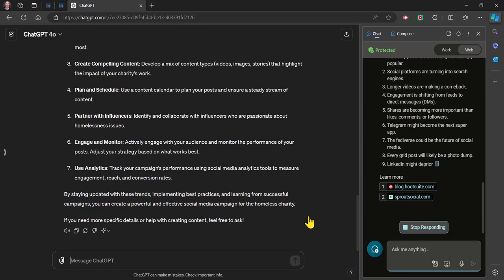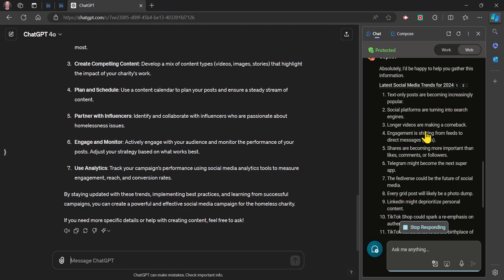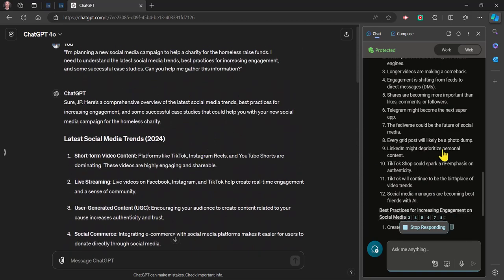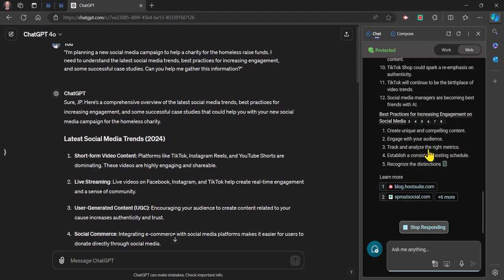So meanwhile, let's see how Copilot is getting on. Copilot has given no confirmation of the task, and it's still on the latest social media trends. Although it has provided more, we are up to as many as 12. I think it was seven on the other side? So six trends for ChatGPT. It's now working away on increasing engagement.